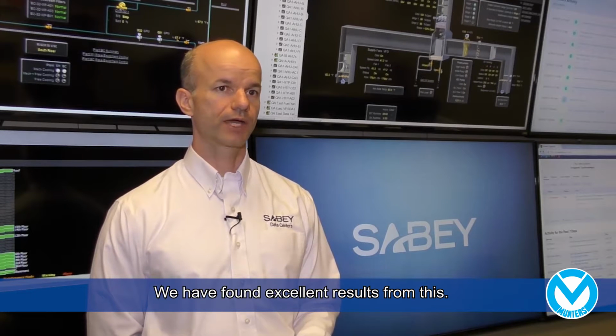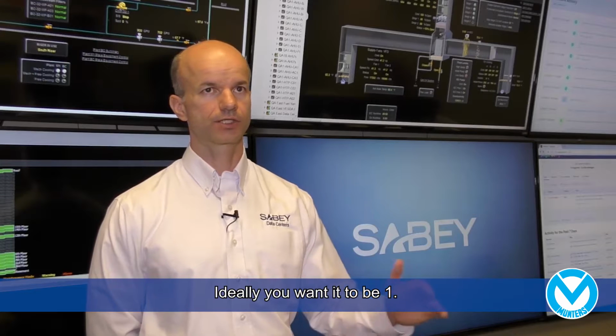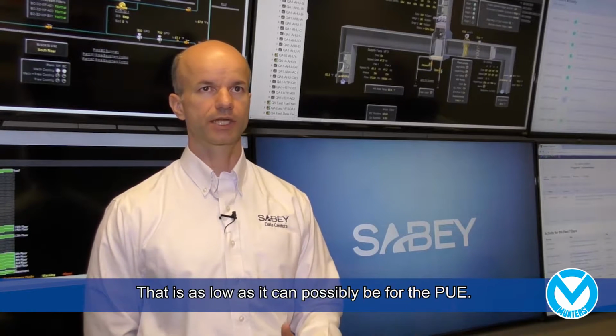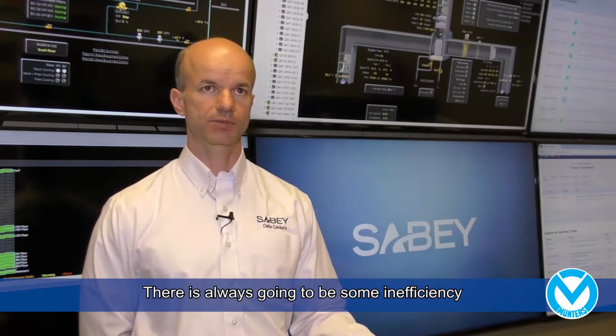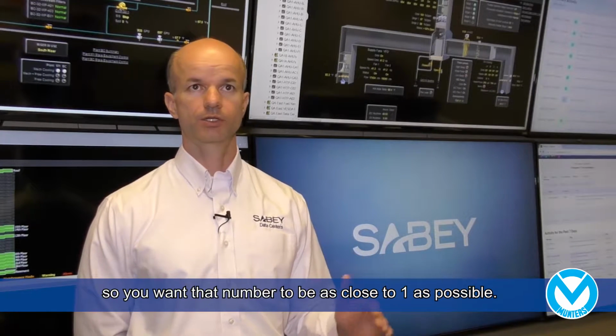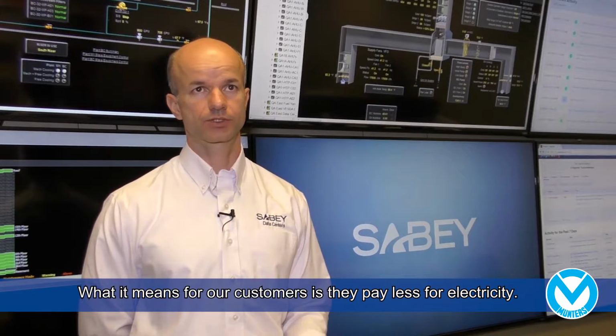So we've found excellent results from this. Our average annual power utilization effectiveness in our most efficient facility here is 1.13. Ideally, you want it to be 1. That's as low as it can possibly be for the PUE. There's always going to be some inefficiencies, so you want that number to be as close to 1 as possible. 1.13 is an excellent number for data centers. And what it means for our customers is they pay less for electricity.